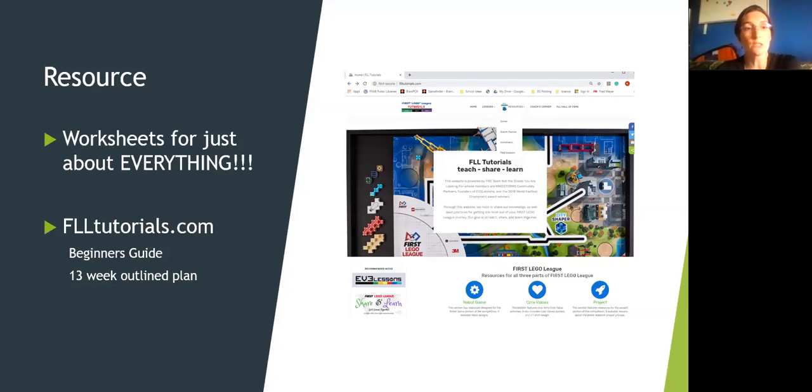So a couple of resources that we have found very handy comes from this website here, FLL Tutorials. They also run a couple of Facebook pages, and then ev3lessons.com, I think. But this one is super helpful for coaches and has worksheets for everything. You can see down here, they have robot game, core values, projects, and then I wanted to highlight right here under City Shaper resources, they have worksheets. And if you go there, you will see lots and lots of worksheets.